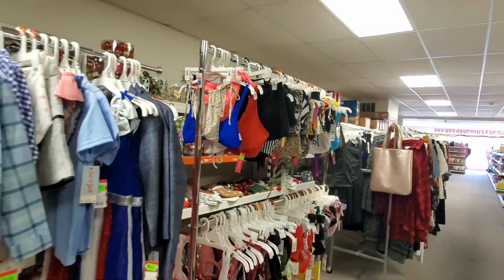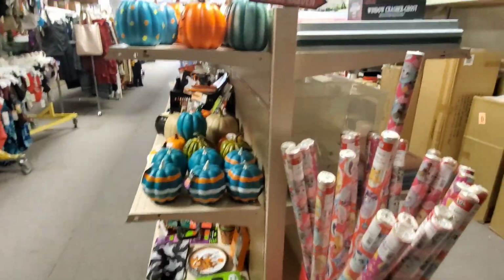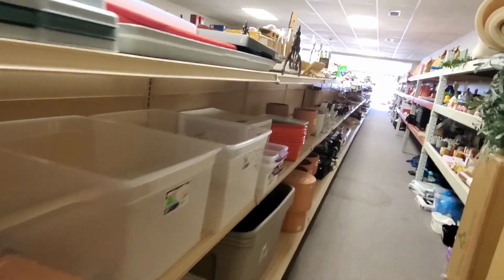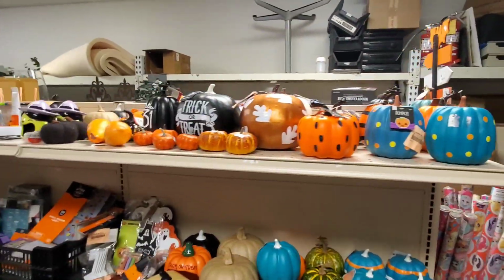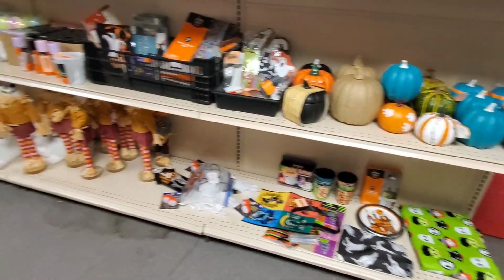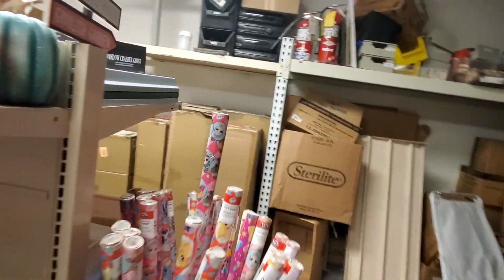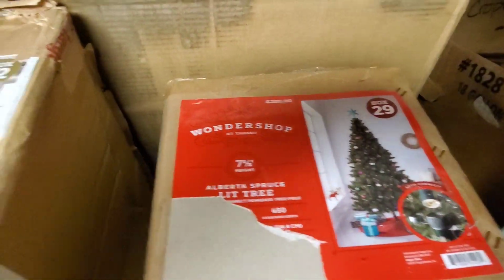They have lots of new with tags Target items, so you can always check that out. If you are looking for anything holiday related, Christmas, Halloween, Thanksgiving, they have got it all. And storage options here, really cool stuff. These pumpkins are super cute. They've also got lots of bedding. If you love the Target style bedding, they usually have comforters that are normally in the hundreds of dollars for a whole comforter set.